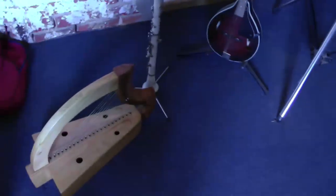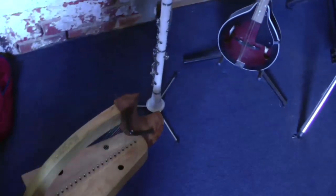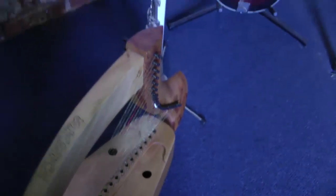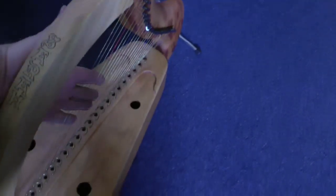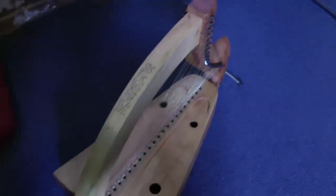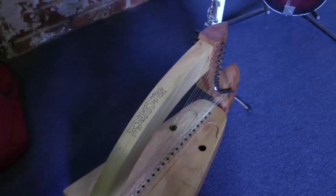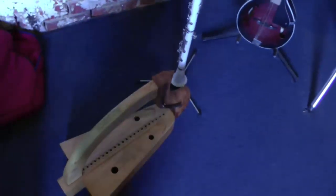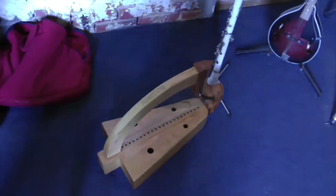And I've got this really nifty harp that Mr. McDonald from Skye made for me. It's a beautiful, needs a bit of a tune, traditional wire-strung harp, which you can find plenty of his work on YouTube if you look up William McDonald Skye Harps. He's a great bloke, makes great instruments.